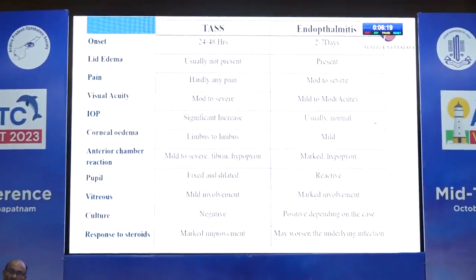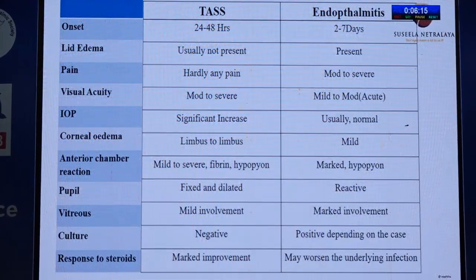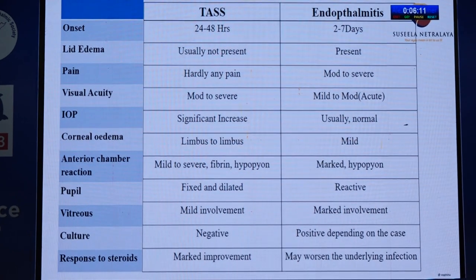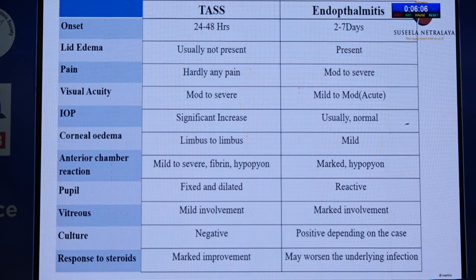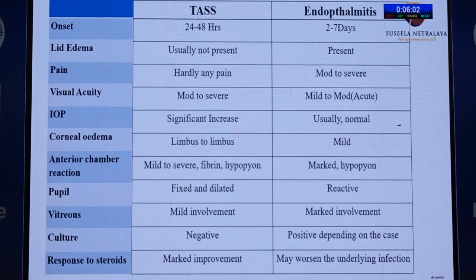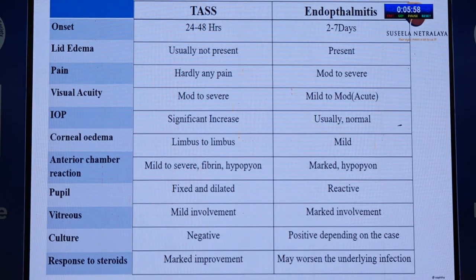The onset, if it is within a day or two, then suspect TASS. There is no lid edema. There is hardly any pain when you have TASS. Visual acuity is moderate to severe. The IOP is high in TASS. The corneal edema is limbus to limbus. The anterior chamber reaction is quite severe with fibrin, mild in TASS and marked in endophthalmitis.